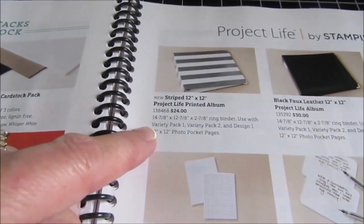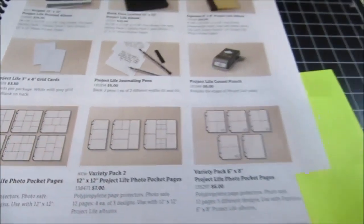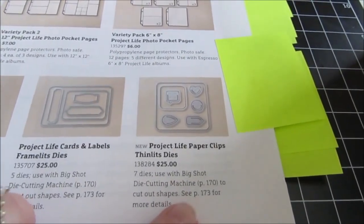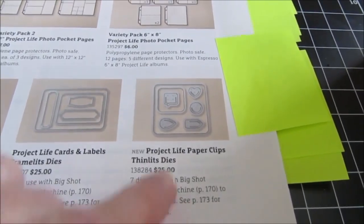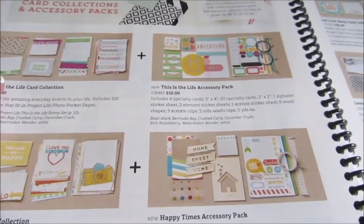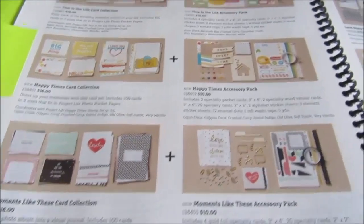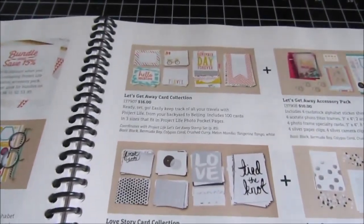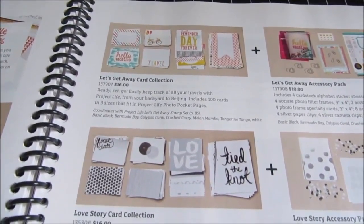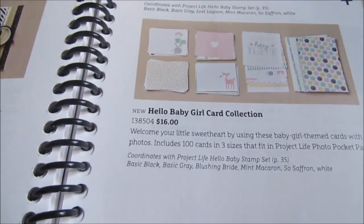A new Project Life album, some new Project Life pages. Here is the new Project Life paper clips framelits. The new Project Life kits. Love them. They have Project Life kits for boys, baby boy and baby girl.